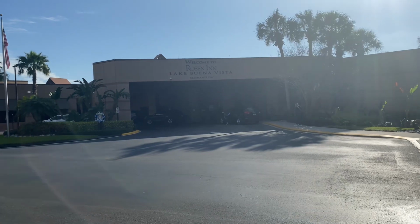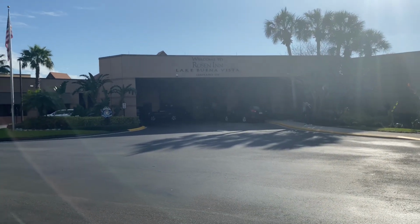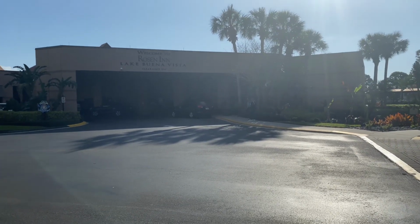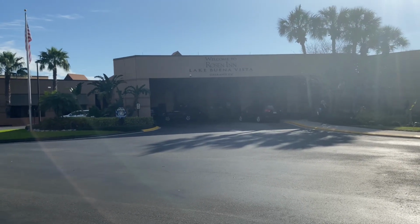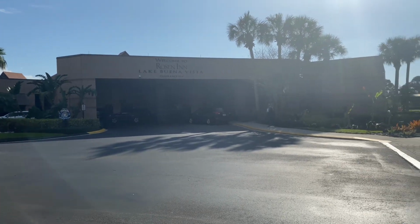We're staying here, Rosen Inn at Lake Buena Vista. It's one of the friendly neighbour Disney hotels, and they run a shuttle bus which travels to most of the parks. I'll show you that in a minute. It's one of the more budget hotels, and it's really good value for money actually.